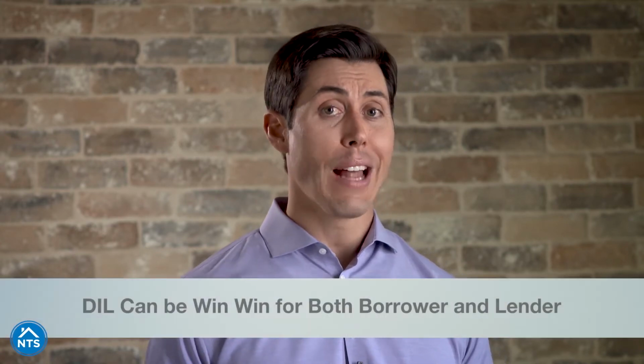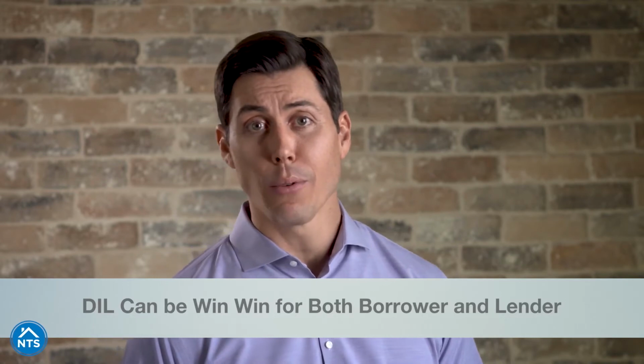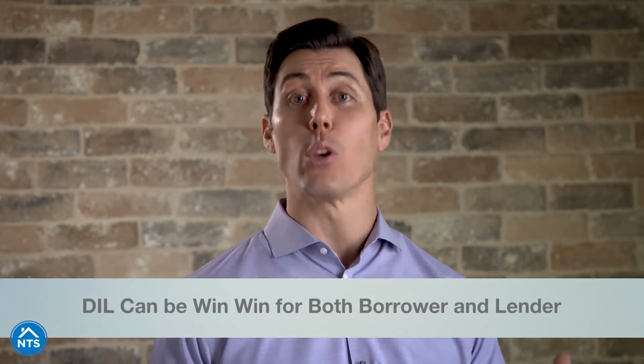Now, there are benefits to both the lender and the borrower in a deed in lieu transaction. The lender gets quicker control of the property, which tends to result in maximizing the value of the property. And this is particularly important in a long foreclosure timeline state, which tends to be the judicial foreclosure states. The benefit of a deed in lieu to the borrower is they avoid the stigma and the damage to their credit that comes from an actual foreclosure. Now, the borrower may also be getting out from under a situation that would continue to drive them deeper into hardship.